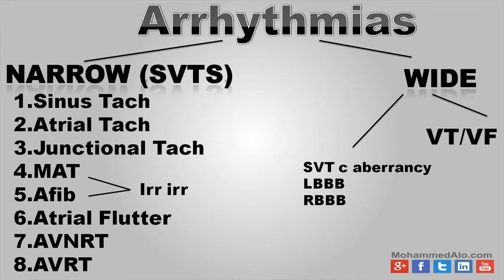You end up traveling down the bundle of His, and both ventricles contract at the same exact time. That's what makes it narrow. All the surface EKG picks up is a right and left ventricle both contracting together. That gives you that powerful QRS that's narrow. If there's any kind of bundle branch block or delay, one ventricle will fire before the other, and that's why you get that wide electrical signal on the surface EKG.